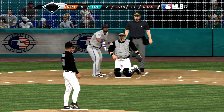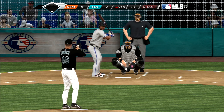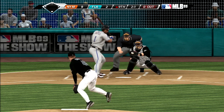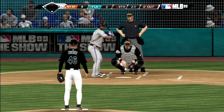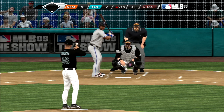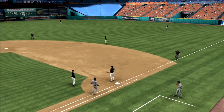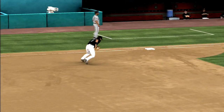Good change of speeds, but he lays off 2-1. And he can't catch the corner here, so he's behind 3-1. Just got to concentrate on that glove in situations like this. Just get it over. All right, here we go. Hit on the ground towards first. And Cantu will just step on the bag himself for the out. Well, this is one you got to lay off as a batter because all you're going to do is drive it into the ground.